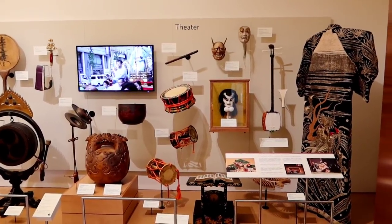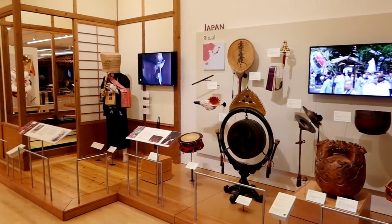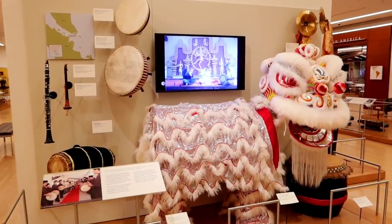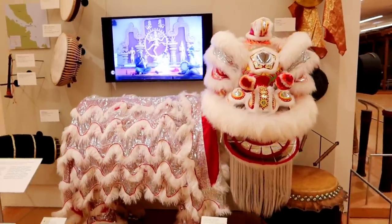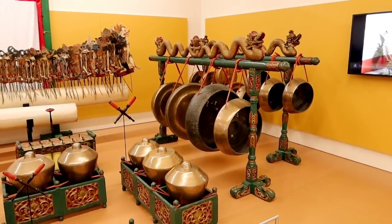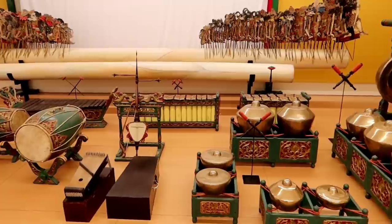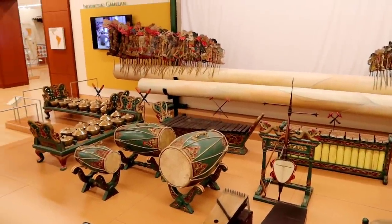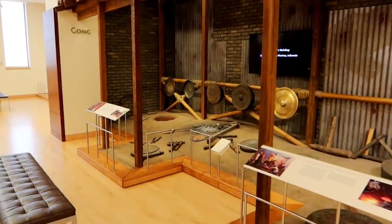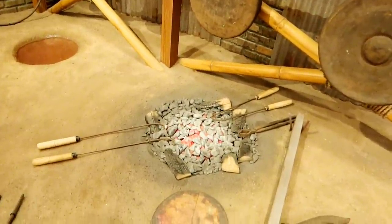Here we are, showing the theater instruments and costumes of Japan. Here's Singapore. The big parades. And look at all the Indonesian instruments. Aren't those beautiful? Even just to look at, they're incredible. You don't even need to hear them. Or I don't. But I bet I'd love it. And this is the gong section. They must be showing how they make the gongs here.